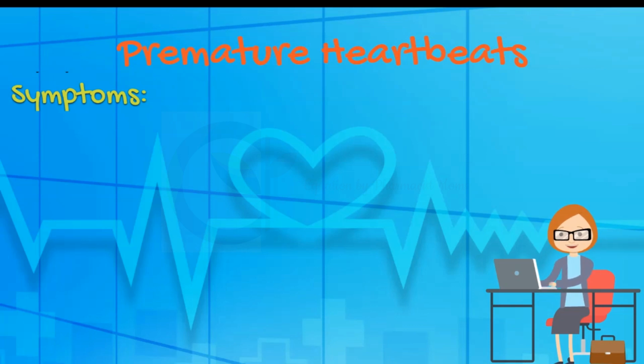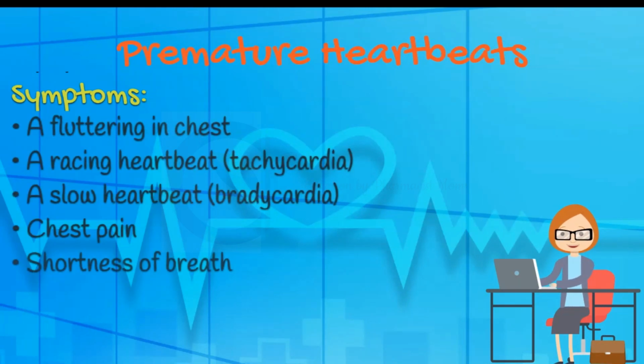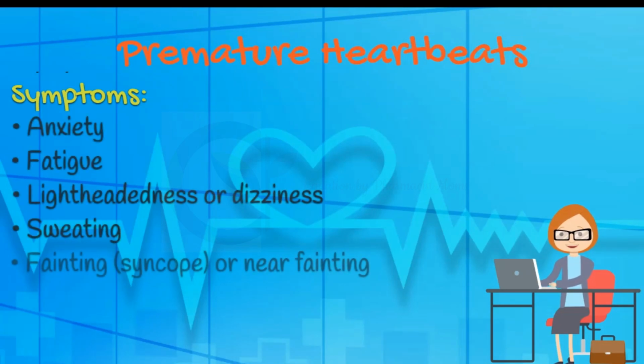Noticeable arrhythmia symptoms may include a fluttering in the chest, a racing heartbeat or tachycardia, a slow heartbeat or bradycardia, chest pain and shortness of breath. Other symptoms may include anxiety, fatigue, lightheadedness or dizziness, sweating, and fainting or syncope, or near fainting.